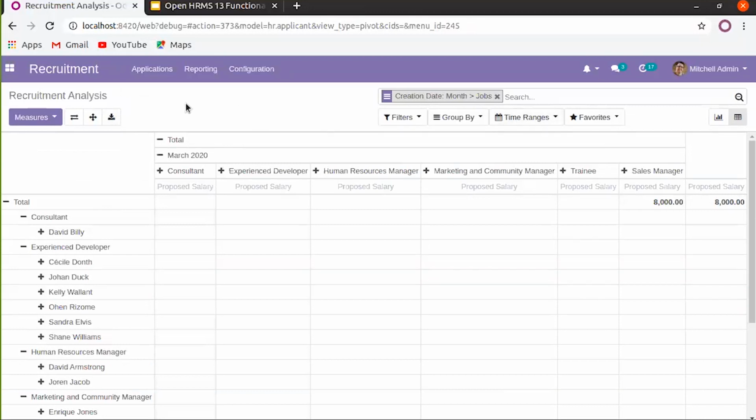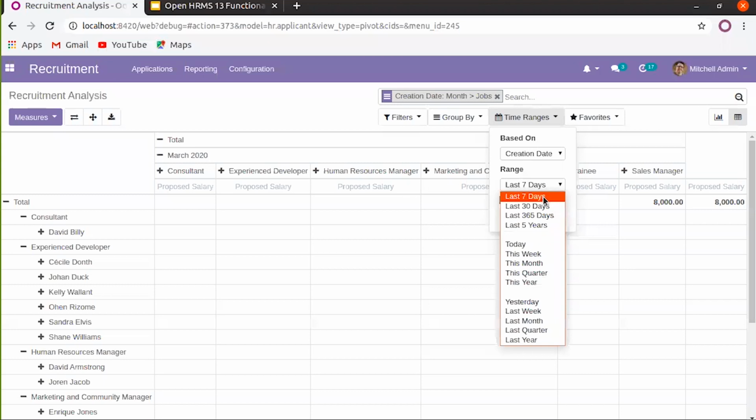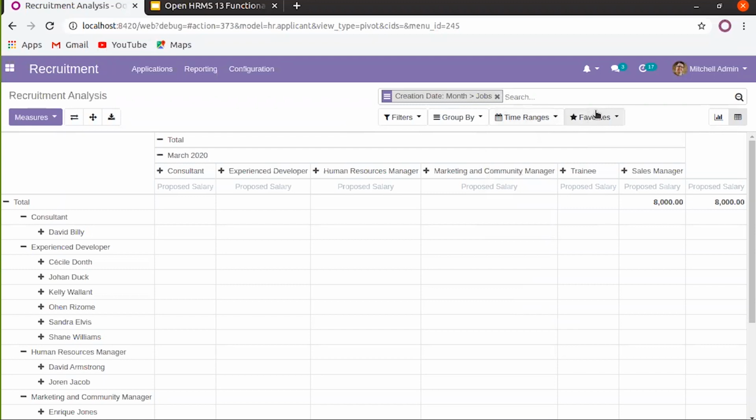Then we have a time range option, which is not available in other pivot views. Normally it is available in the reporting view. So based on the time range, you can just search the details. For example, if you need the last created or closed or assigned anything, you can just select the particular range here. By default, you will be having the last 7 days, so it will be showing all of the last 7 days. Whenever you log in here, it will be showing you the last 7 days. Likewise, last 30 days, that is 1 month. Then last 1 year, that is last 365 days. Then last 5 years. Then we have today, this week, this month, this quarter, this year. And likewise, we have favorites. In favorites, you can just save the current search.